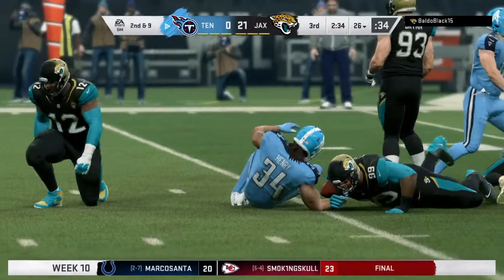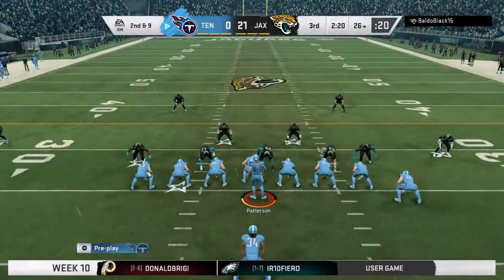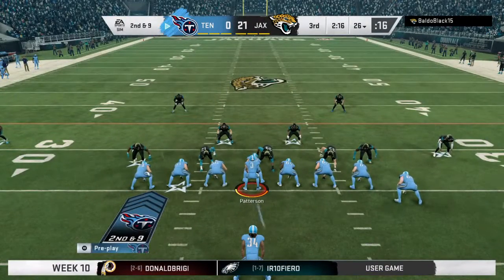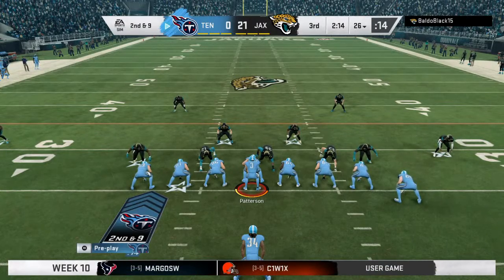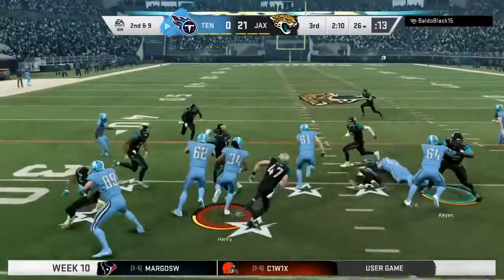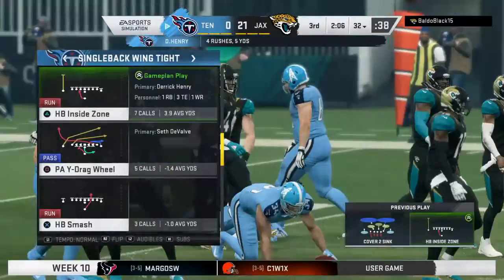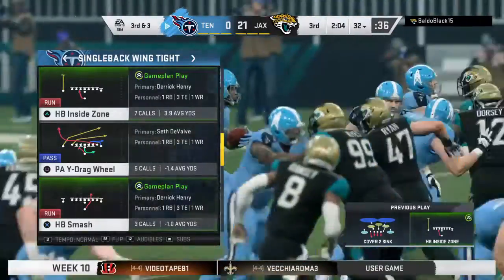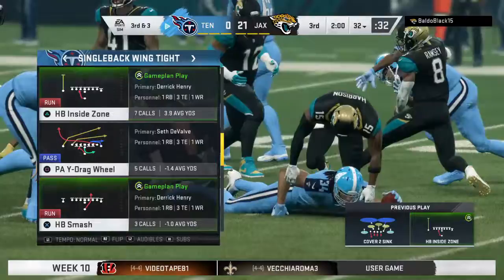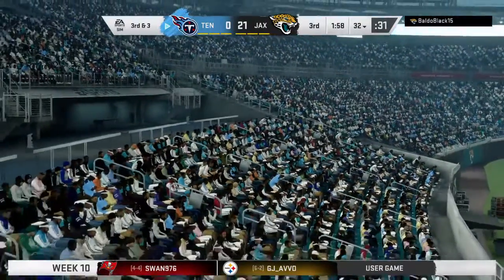Brings up 2nd and 9 at the 26-yard line. The last play got just a yard. Here's 2nd and 9 from the 26. Again, it's Henry. It'll be a gain of 5, but still about 3 yards shy of the first down marker, and now it's 3rd down. And there's a run to be happy with. Good, solid yardage. He'll take that any time you hand the ball to a back.